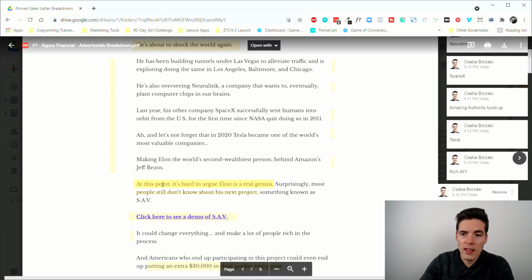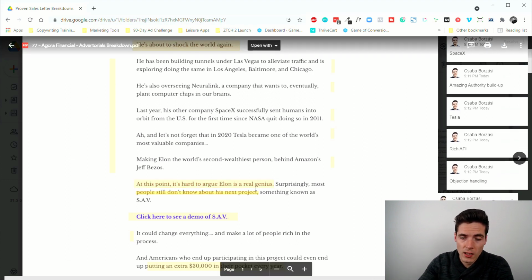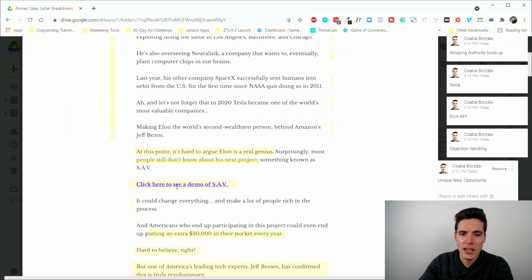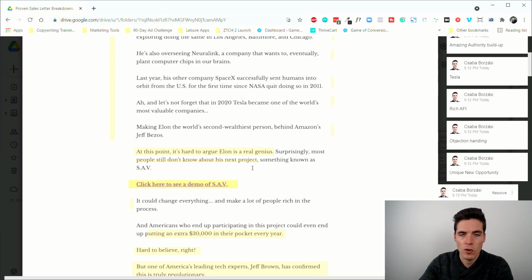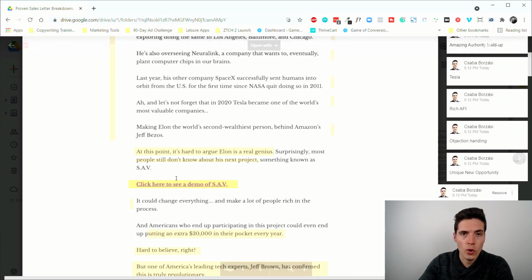So, it naturally flows that at this point, it's hard to argue Elon is not a real genius. So this acts as kind of like an objection handling element. Surprisingly, most people still don't know about his next project, something known as SAV. And then very nicely, we have the call to action. Click here to see a demo of SAV. So at this point, we still don't know what SAV is, and it's all curiosity based. This whole thing is all curiosity based.